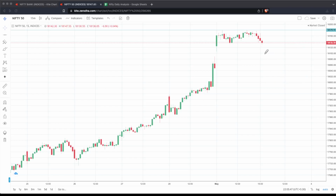On the other hand, if bullish sentiment prevails tomorrow, then it may most probably gap above 18,180. And once it opens above 18,180, it may slightly come back to test this and then go up. So this is the technical outlook for Nifty 50 tomorrow. If there happens to be a red candle tomorrow, that will also indicate a reversal of this uptrend, and we have to stay short and see how far it goes down.